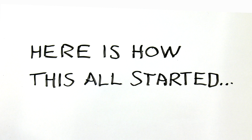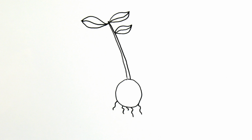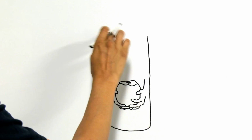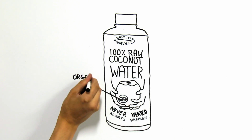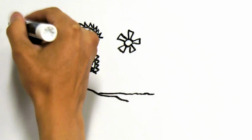How this all started, why we do things the way we do, and why it matters. There's been a lot of talk about coconut water lately. It's true, it's got a lot to offer, and everyone likes to say it's the best natural hydration. But the problem is, for those who can't drink it straight from the coconut, it's only as good as the care that it's given. A few years ago, people started importing it to the US.